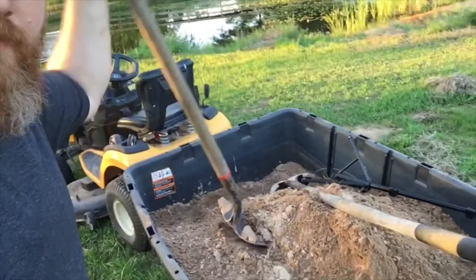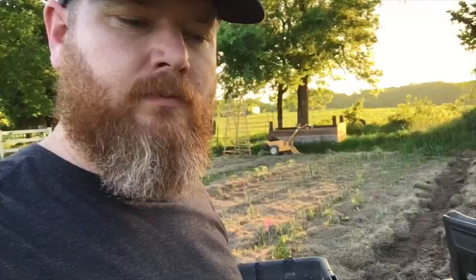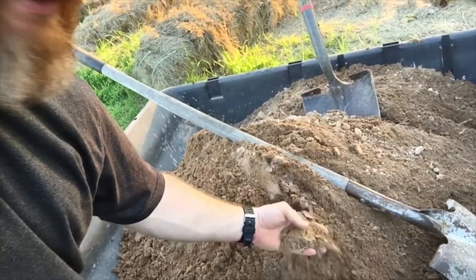Should be enough dirt for that row right there. All right, I'm gonna get to putting the dirt in the row. I wanted to mention why I chose that dirt over there in the other yard: it's a sandy loam, and it's mostly sand, and so it's real soft and it drains really well.